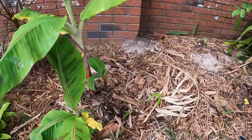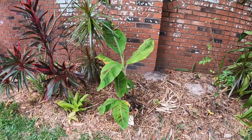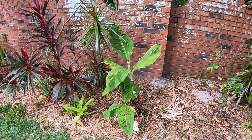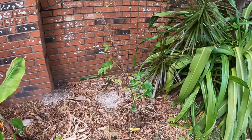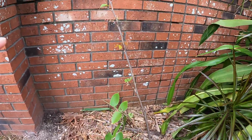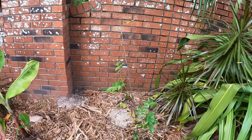This was the rhino horn right here. That one fell over in the hurricane, but you can see it shot up some nice healthy pups. Yeah, I bet you these actually grow pretty quick since the other ones were just transplanted from a pot. There's another carambola or star fruit. We just planted that. Oh, look at the new growth. It looks pathetic right now, but I think it'll like this area. Yeah, it's happier than it was.